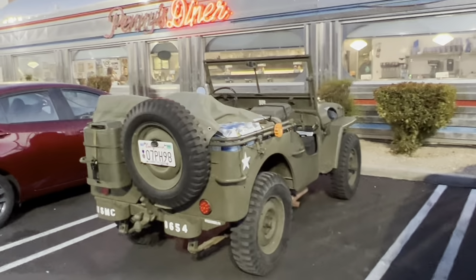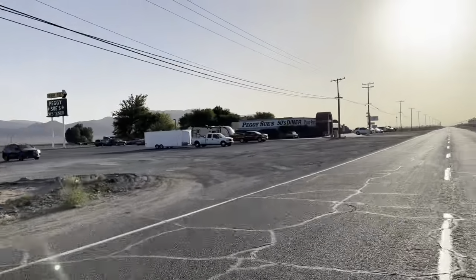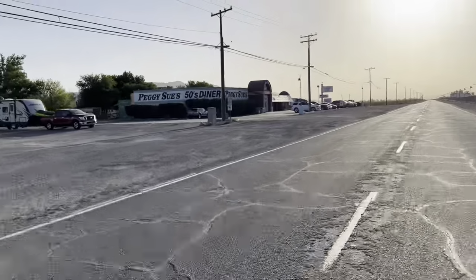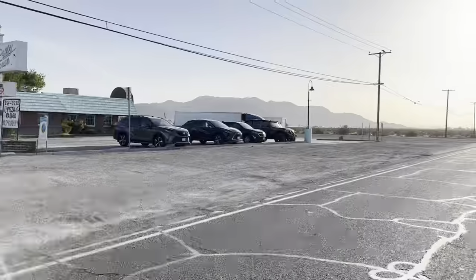Got into Yermo about 0600, so we stopped off at Penny's Diner for some breakfast. After breakfast, we took a little cruise over to Liberty Park. Take a look.